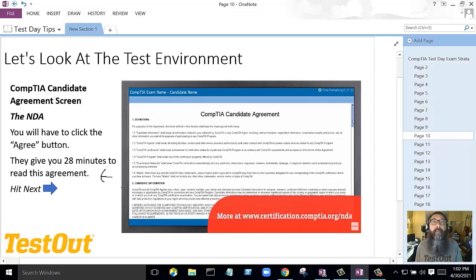This test is owned by CompTIA, or whatever other organization you're taking a test for, because Pearson VUE also delivers for Cisco and a bunch of other organizations. So Pearson VUE is really popular with test delivery. CompTIA happens to be one that they do deliver for, and they don't want you to tell people what's on the exam, okay?